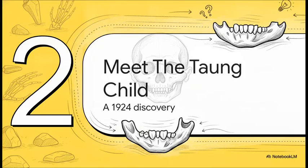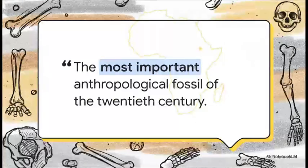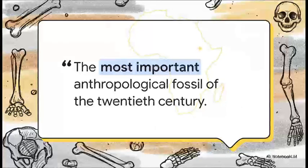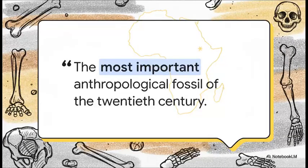All right, moving right along to Section 2. Meet the Tang child. So, back in 1924, a skull was pulled from a limestone quarry in Taung, South Africa. Anatomist Raymond Dart identified this 2.8 million-year-old juvenile skull and immediately recognized it was a bipedal creature, but one with a really small brain. Now here's why that's a game-changer.